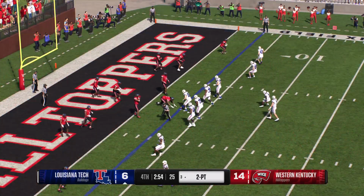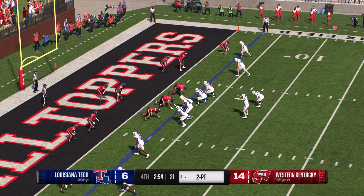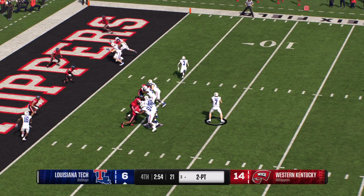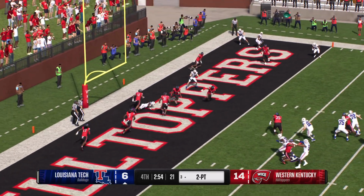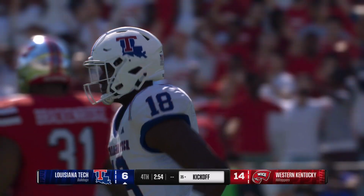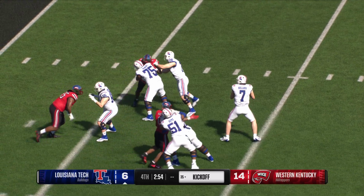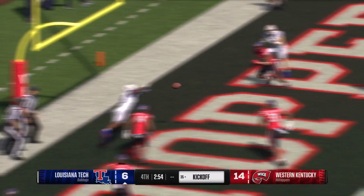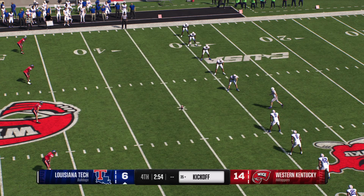Play the analytics here, and you go for 2. Scanning the field, it's Bullock. And he drops it, just a little too slippery in the hands. That keeps the score Western Kentucky 14, Louisiana Tech 6. About to kick it off after punching it in for the touchdown.